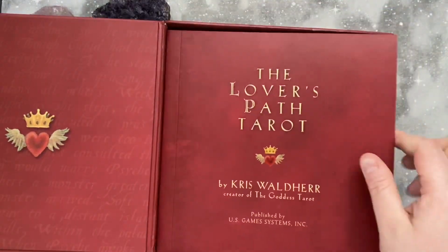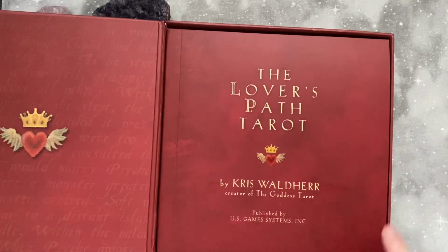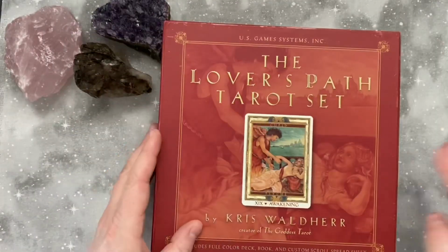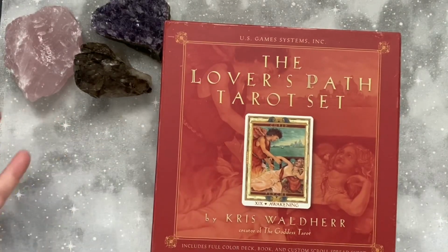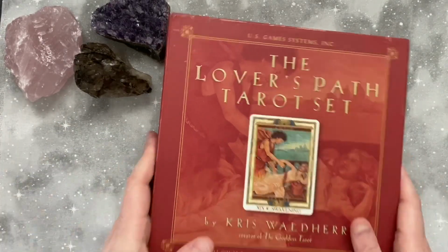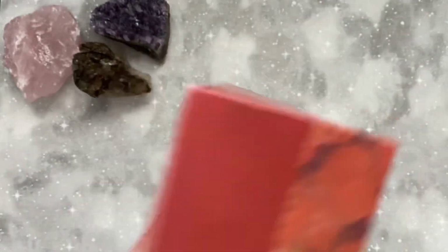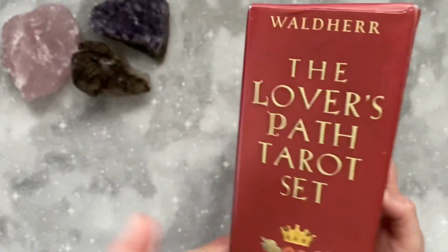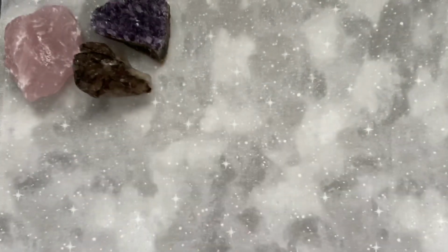I think you can get this deck in a larger packaging edition, but it doesn't have the big book, I believe. But anyway, that's the Lover's Path Tarot. Again, this is another deck by Kris Waldherr, same person who created the Goddess Tarot. Another really beautiful, interesting deck with a cool concept to it. It comes in this really beautiful large box, and it's a really nice set.